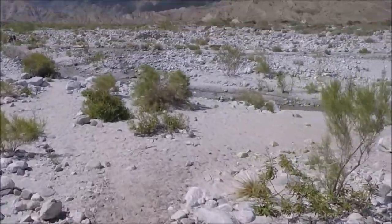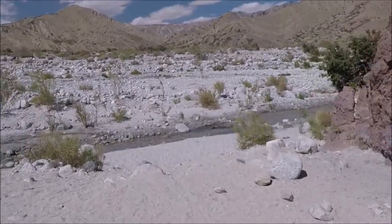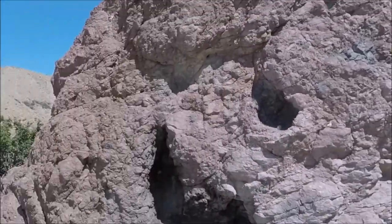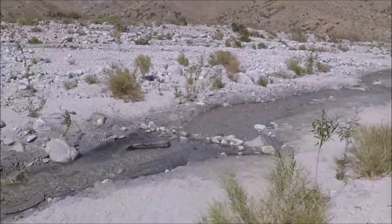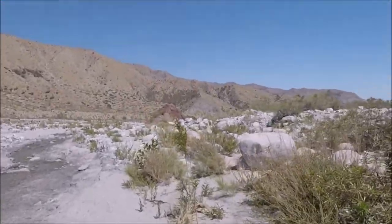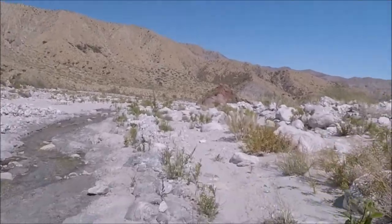Okay, we've officially made it to Red Dome. 2-mile hike. It's a nice family hike. It's only 2 miles. This is the official Red Dome over here. We'll walk over and take a look at it.